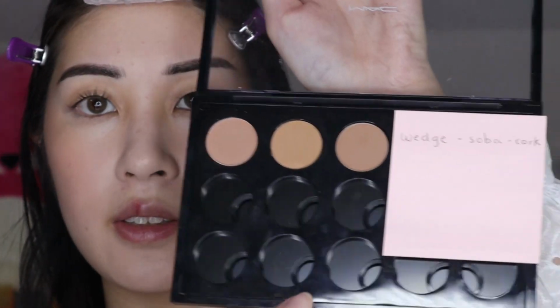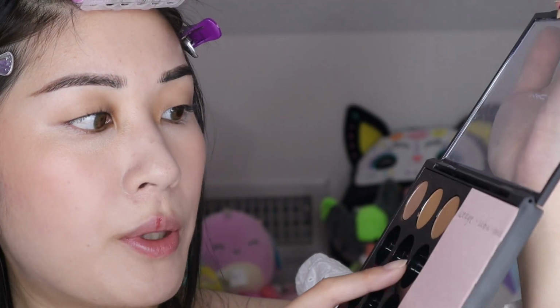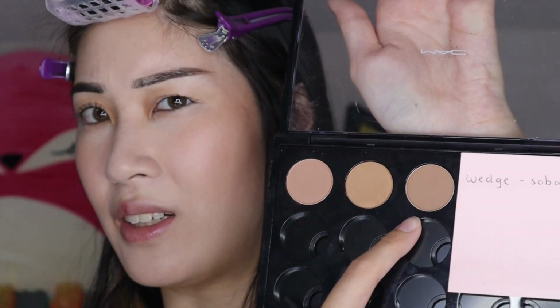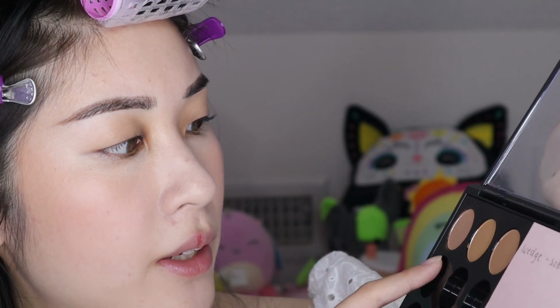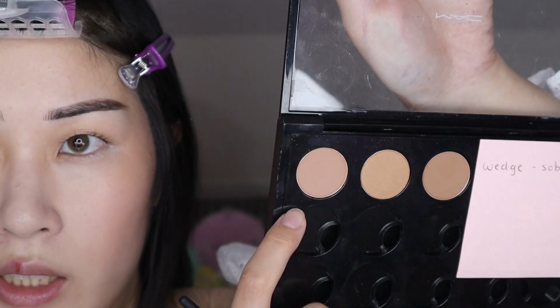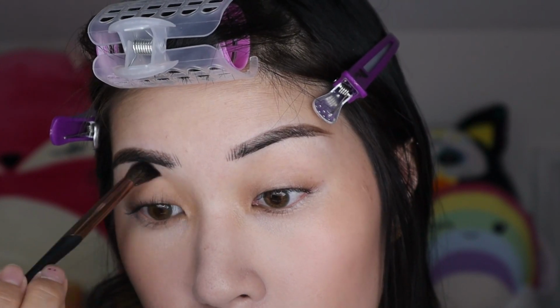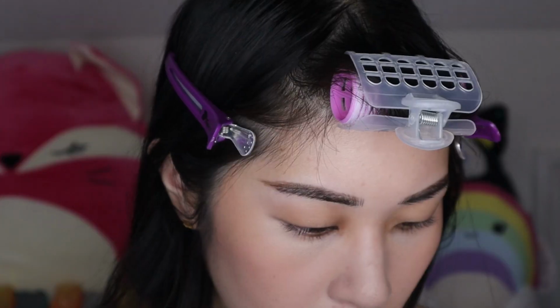So I just took a super diffuse brush, and I have these three MAC singles, and you can see I wrote which ones they are: Wedge, Soba, Cork. I know Pony uses it to contour, but it is not a contour shade on me, but it is really nice. I really like using Wedge when I want to wear eyeshadow, but I don't want to wear eyeshadow. I only use these once in a blue moon, but when I do need them, they're really reliable. So that's why I keep them around.